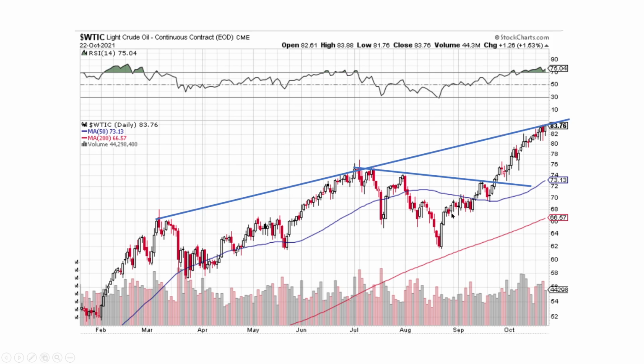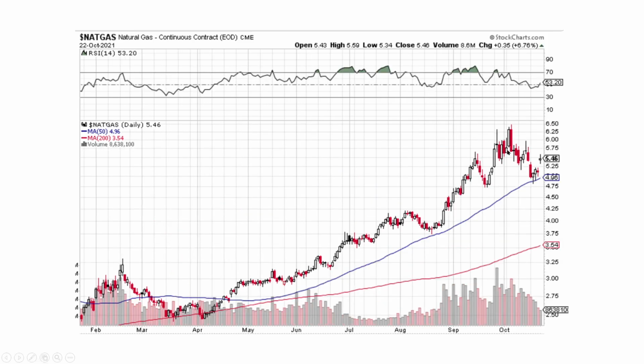So this looks good. I thought we were going to pull back a little bit. It looked like it was getting tired in here, and no, we just kept marching higher. So it looks really good. Natural gas looks like it's still in its uptrend. Came down to the 50-day, popped higher, looking good.